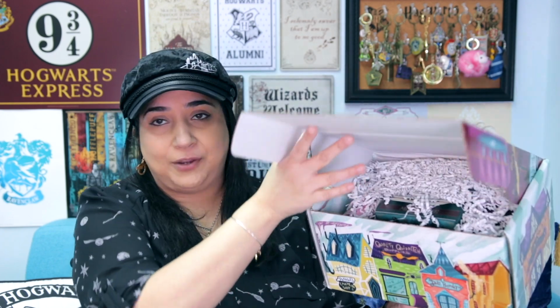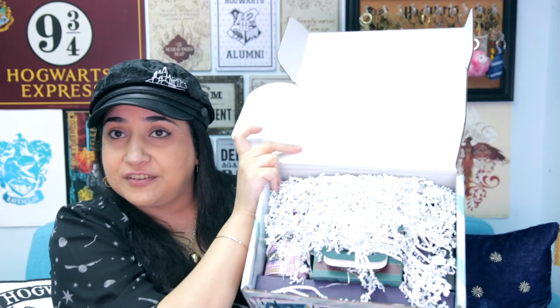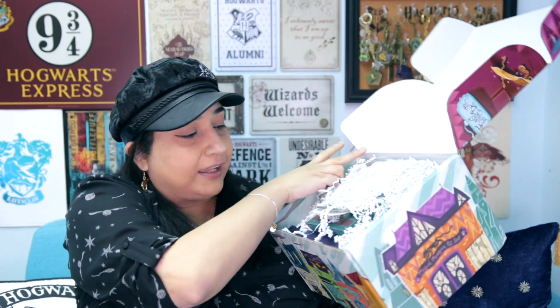Alright, the moment I've been waiting for, I'm going to go ahead and unbox this. And I haven't glanced inside yet. I know, I've been pretty good about that. So let me go ahead and get this open. And I see a bunch of squigglies. Do you see them? The squiggly packing? Alright, so I'm going to reach in and grab out the items and show them to you one by one.